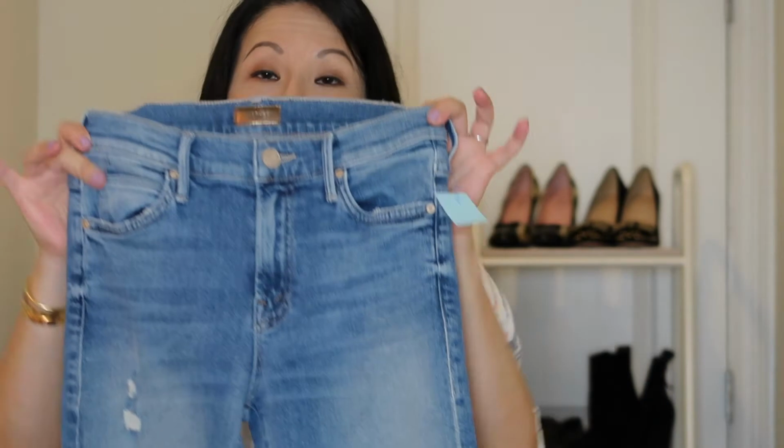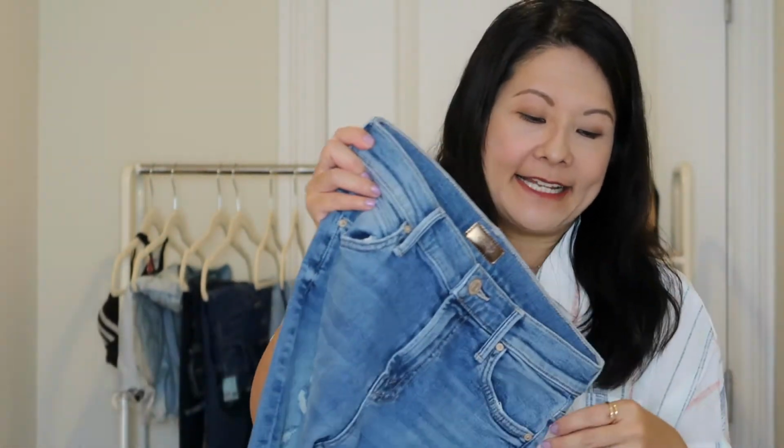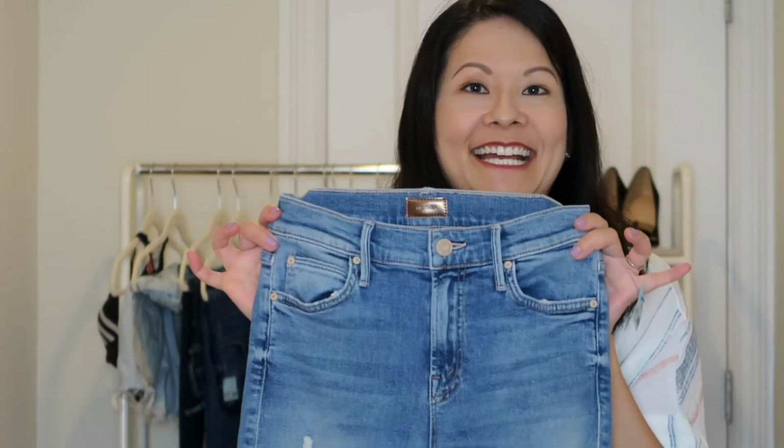So you can look for all those features when you're sourcing, but yeah, this is definitely a no-brainer. I love Mother denim. They sell super well for me, so I'm really excited to get this listed. And I did purchase this for $14.99 as well.